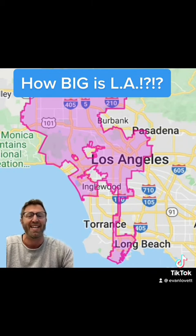Sprawling metropolis indeed. Get on those freeways and drive north, south, east, west. Take it all in because we love LA.